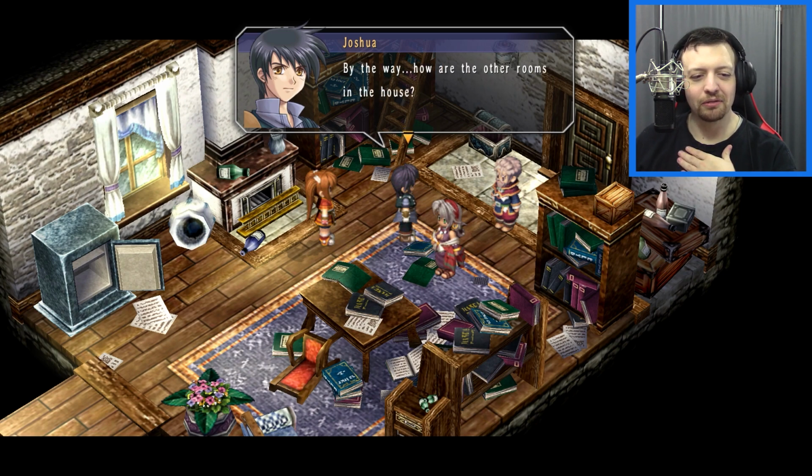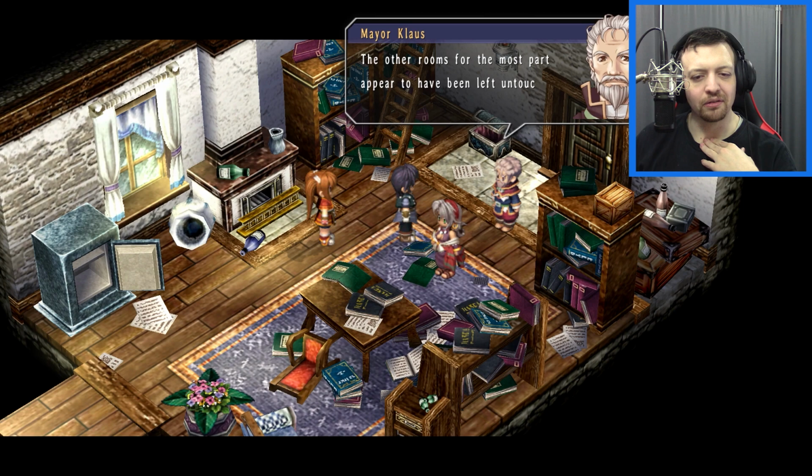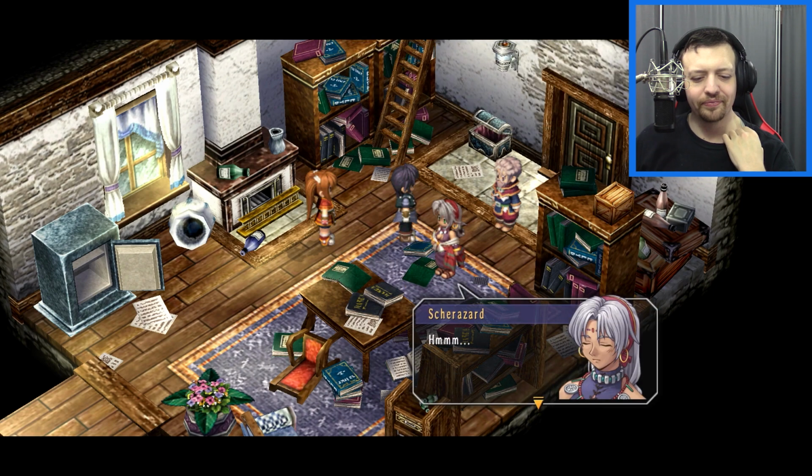By the way, how are the other rooms in the house? The other rooms, for the most part, appear to have been left untouched. They're about as messy as the attic room from when my wife and Lita were locked up.